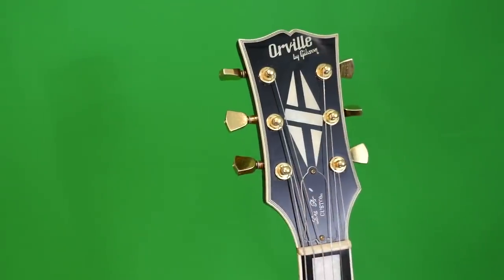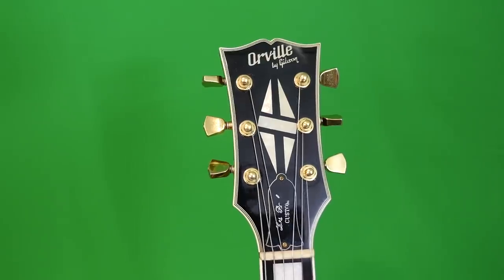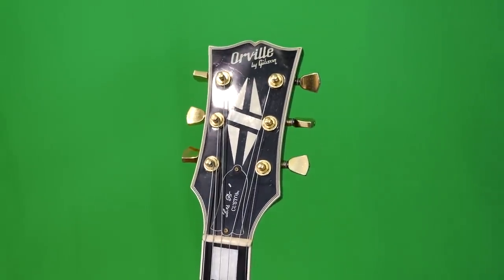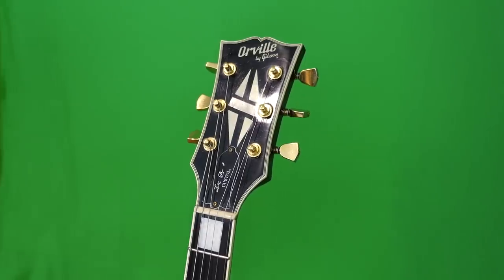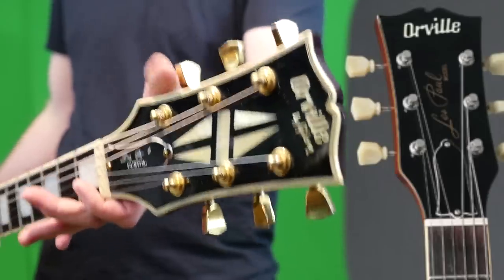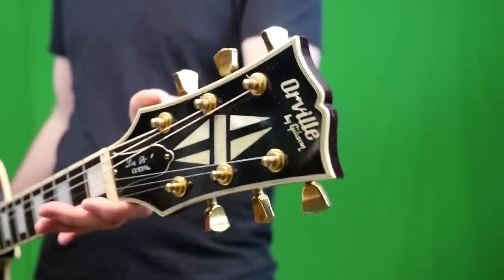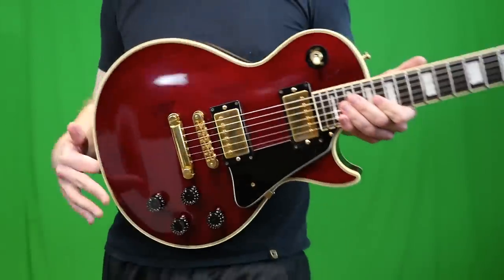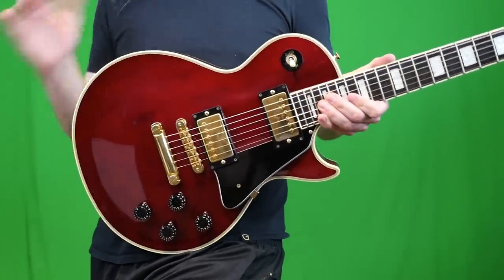There are kind of three tiers to Orville, but only two main ones. There are the ones that were branded just Orville. I had somebody in the unboxing episode say, oh, I wish it didn't say by Gibson, because then it would look better. This is actually the higher-end tier. These were supposed to have nitro finishes, long neck tenons, Japanese PAFs, or even Gibson humbuckers in stock.